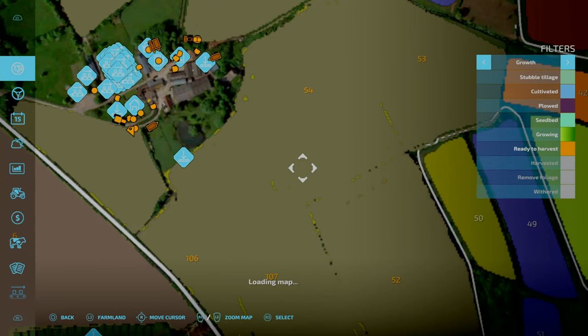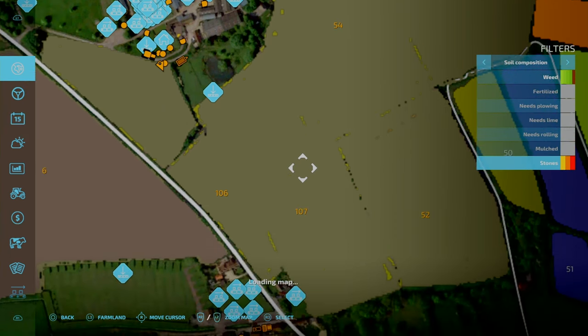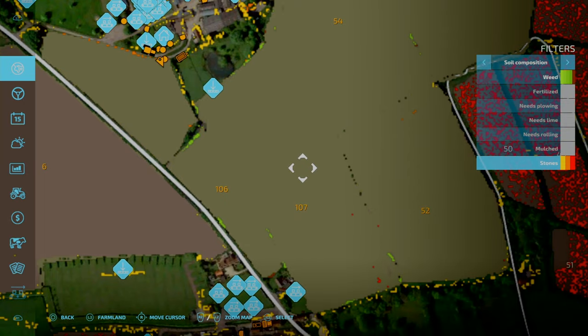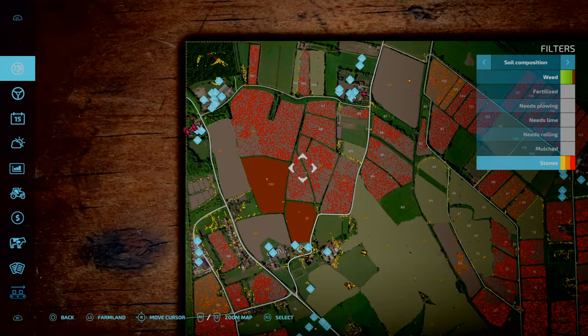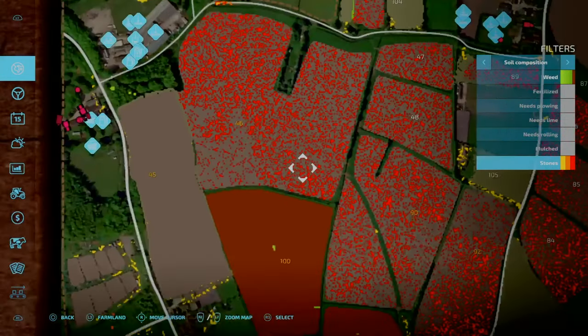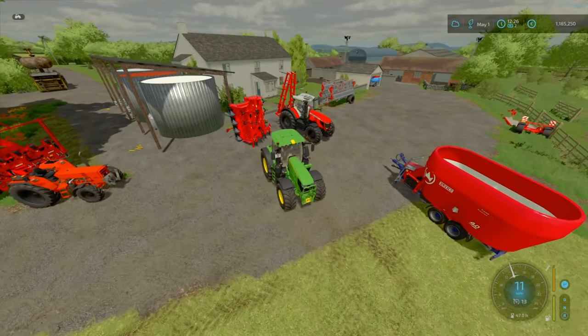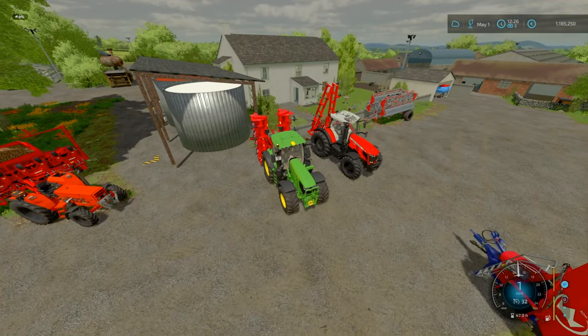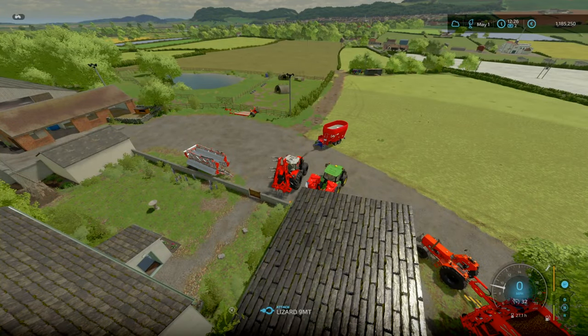But saying that, how many stones do we have here? It's going to be a lot of stones, right, on 107? Oh, nope. Nah, it's just the new fills that's got stones in it. Like, absolutely peppered in it, so fair enough. So yeah, give me a few moments here, whilst I'm going to get the cultivator and see if we can use that.